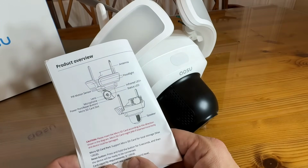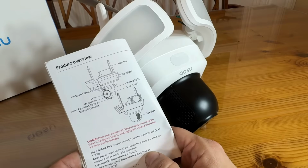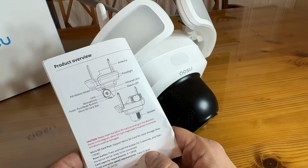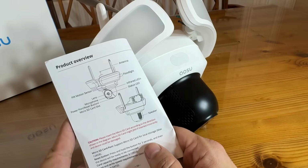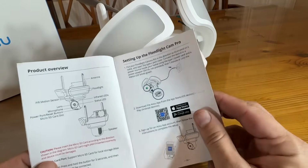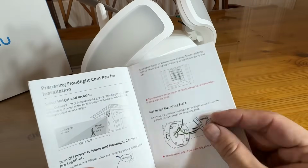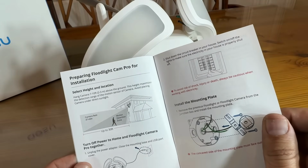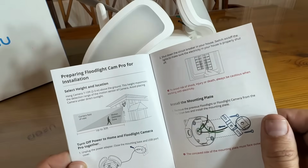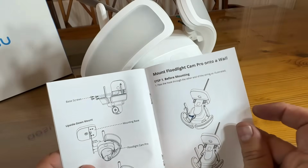Card capacity is 8 to 128 gigabytes. Class 10 level for read-write requirements. It's the FAT32 file format. And to reset, you just hold for 3 seconds. That's going to be important if you ever need to reset it. So it's aosu, that's the app. And preparing Floodlight Cam Pro installation. Easy peasy. We're going to temporarily mount this guy for the demonstration.